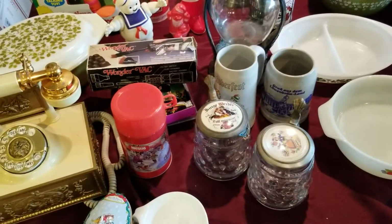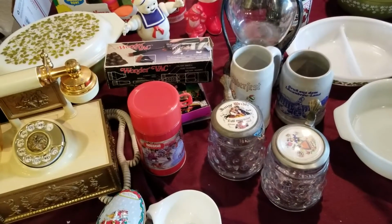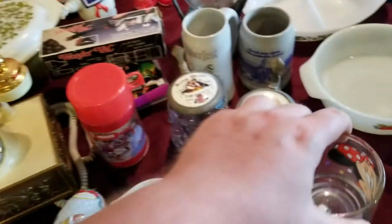This is also an Anchor Hocking glass. If you can see the bottom, focus. You had it. There it is.